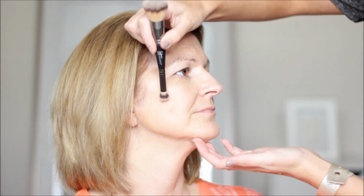So we're just going to take a little bit of the Bye Bye Under Eye. I've got it on the back of my hand here, and I'm just using this little buffing brush. I really like to use something that's going to buff the product in as opposed to something like a flat foundation brush. I'm trying to find mine over here, but I don't see it. Here it is. So something like this really doesn't buff the product in, and you don't just want it to be laying on top of your skin. So we're going to do this, and we'll start out right here.